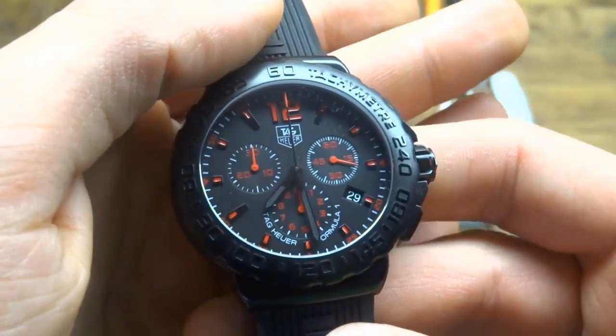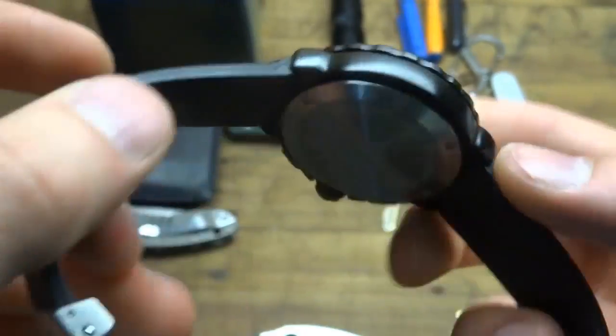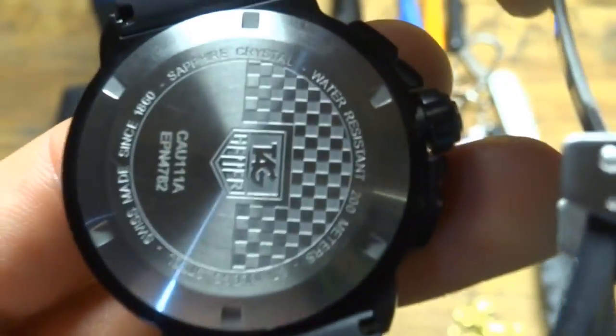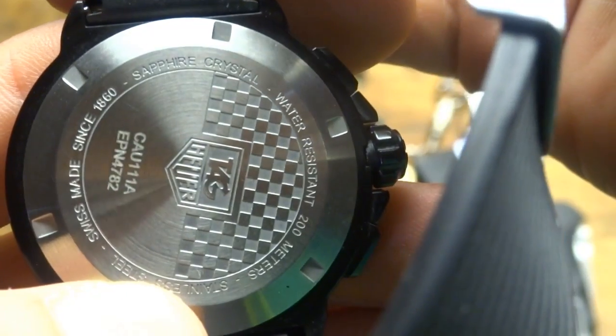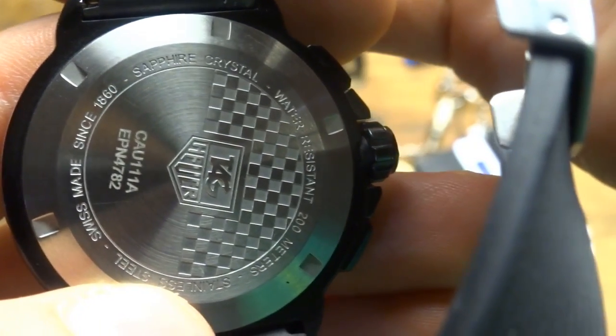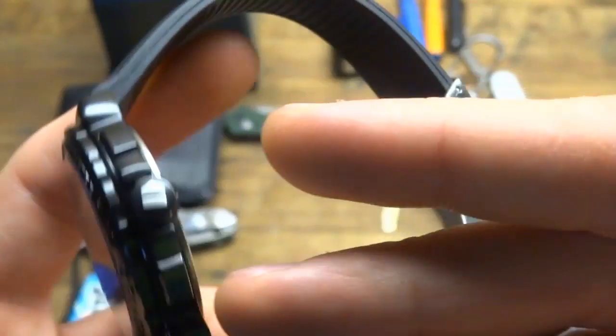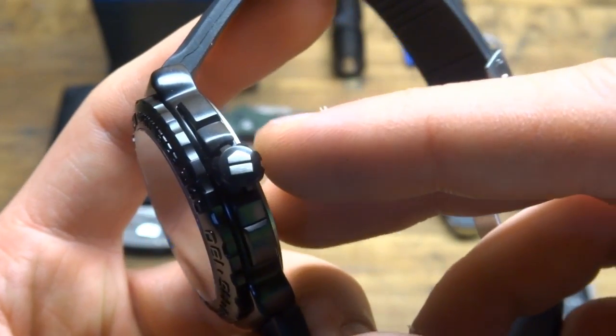This is a crystal display. I think it's sapphire. Fantastic. Yeah, it is a sapphire crystal, as you can see on the back here. Or does it say right on top, I believe? Yeah, sapphire crystal, if you can see that. It's this Swiss handmade watch. It's water resistant to 200 meters. You could technically go diving with this if you want to. It has the screw down crown on the side here.